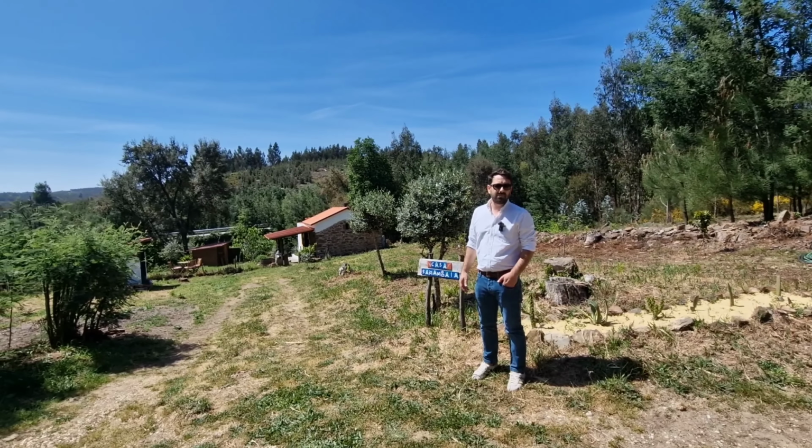The boundary here, there's an old stone wall. And the boundary is here. They clean the land a bit more in order to be protected from any forest fire. The boundary is here and then goes to the well area.